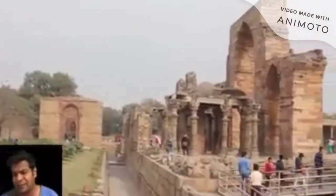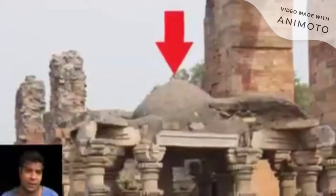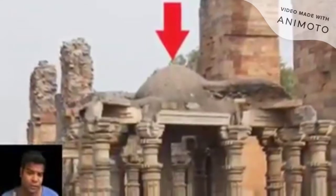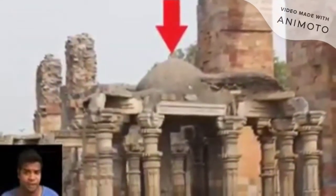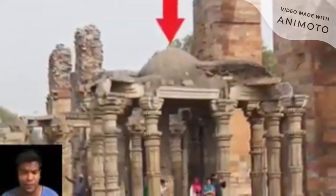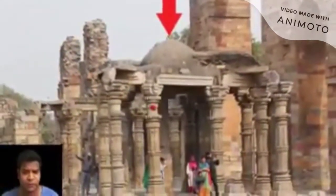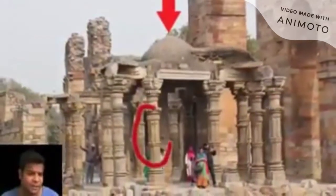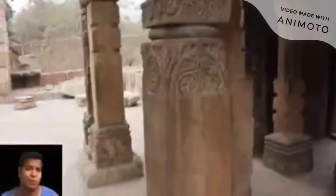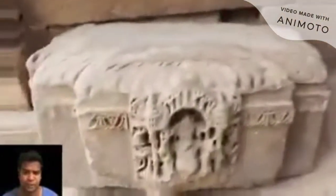But let's take a look at this unfinished structure nearby. Here you can see how a dome has been constructed on top, but it's not finished. Below this dome, you can see that the pillars look very similar to the pillars of a Hindu temple. You can see typical temple bells carved on these pillars. But let's go closer and see if we can find more evidence.